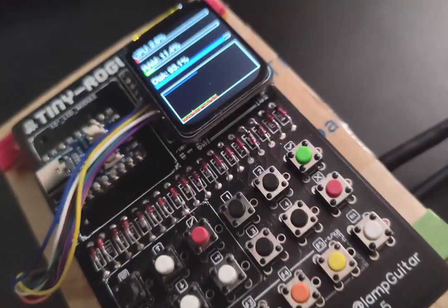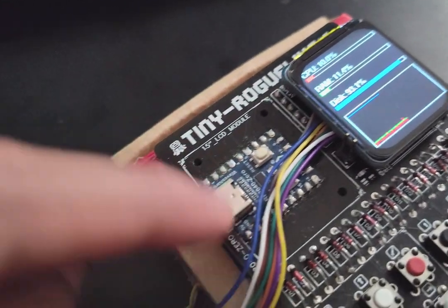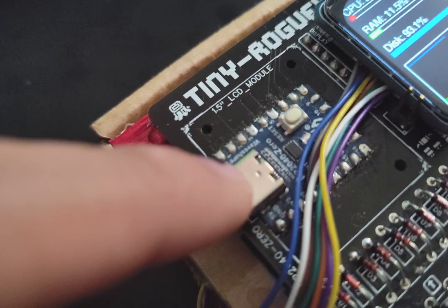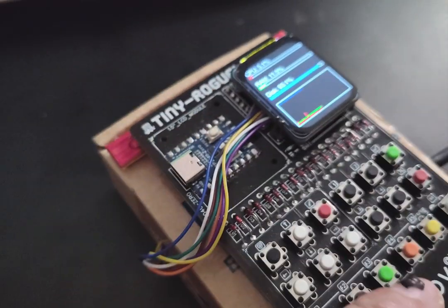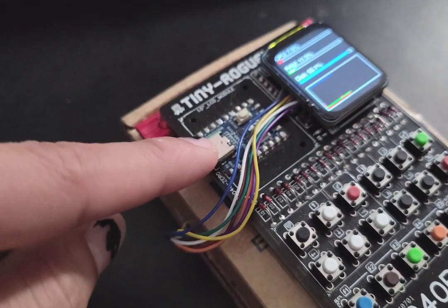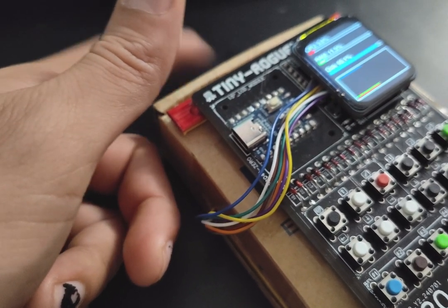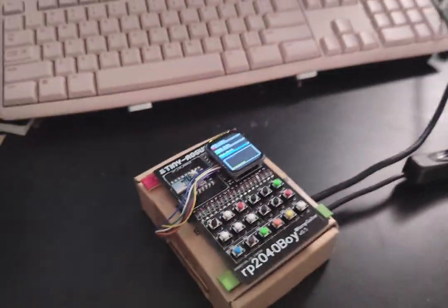But the driver for the display isn't actually supported on CircuitPython, which is what I use for the RP2040 right here. And so I was like, well, if I just use it as a keyboard for now, because I want to make a full keyboard, I can plug it in through the USB-C right here and then control the Raspberry Pi that way. And it gives it a vibe, I'm not gonna lie, I like it.